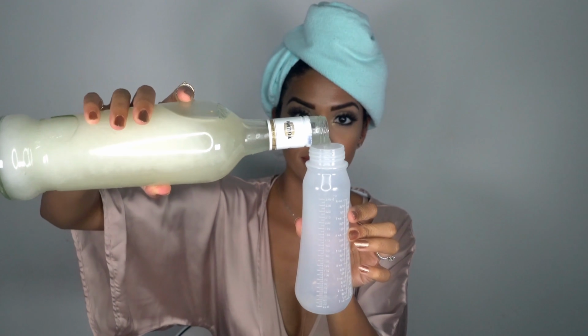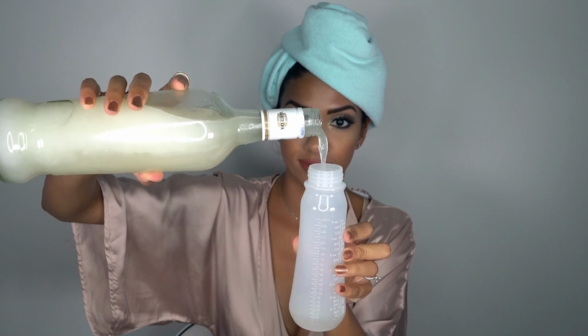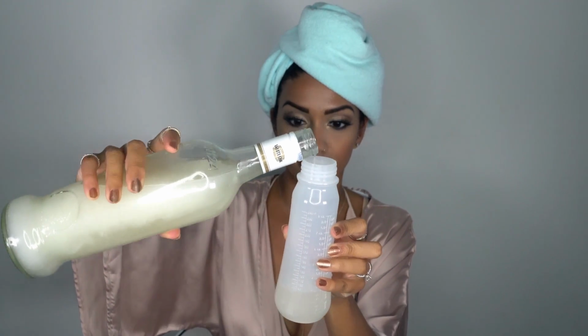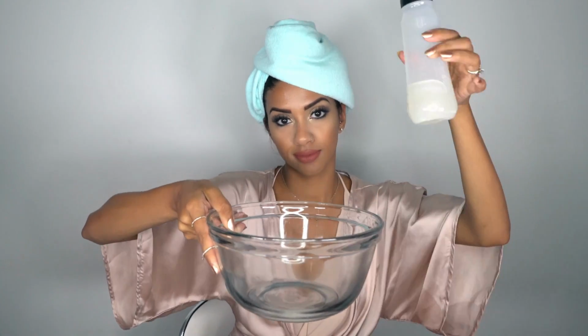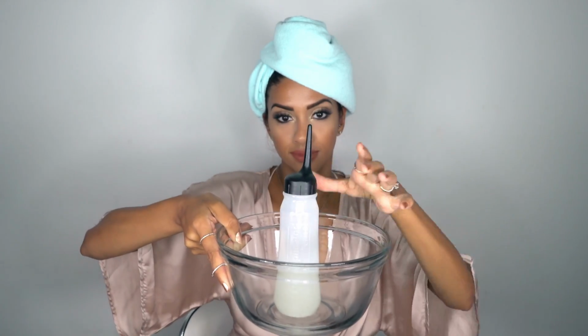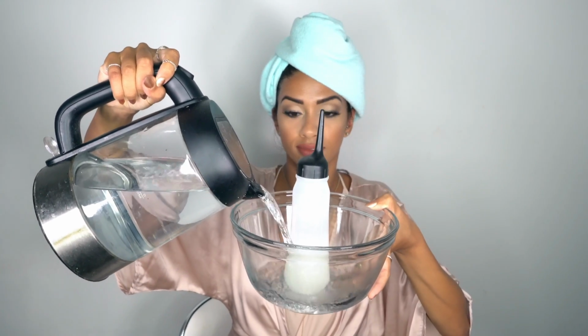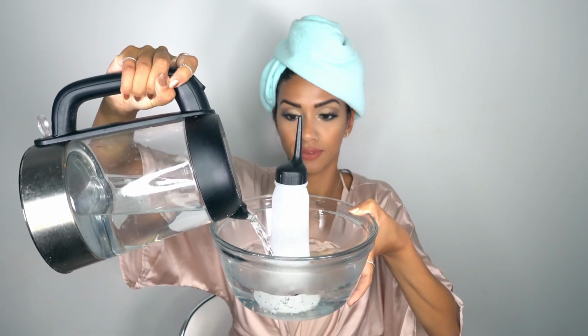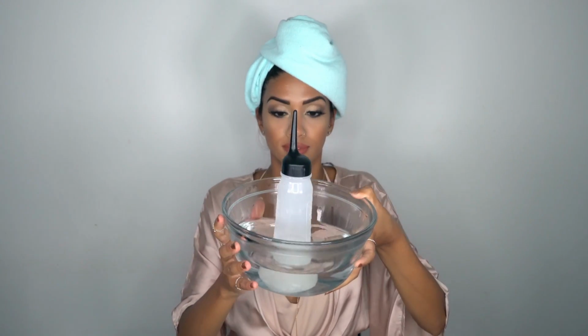So I ended up using about 3 to 4 ounces of oil. I know that's a lot of oil, but I have a ton of hair and I have a really big head, so I had to go ahead with about 3 or 4 ounces of oil. Then you're just going to place it into a glass bowl and add boiling water. And you're going to let it sit for about 10-15 minutes.